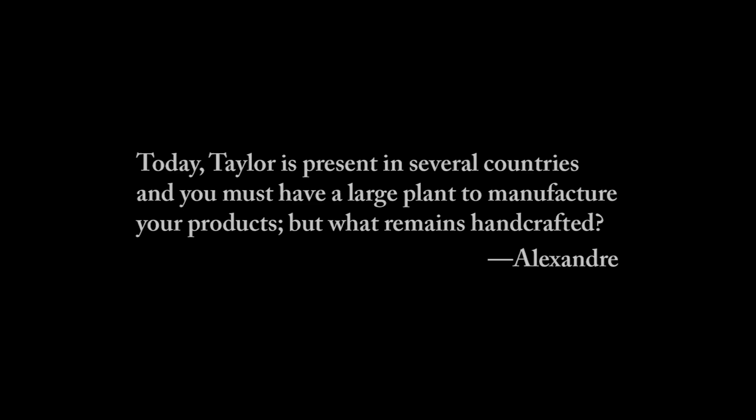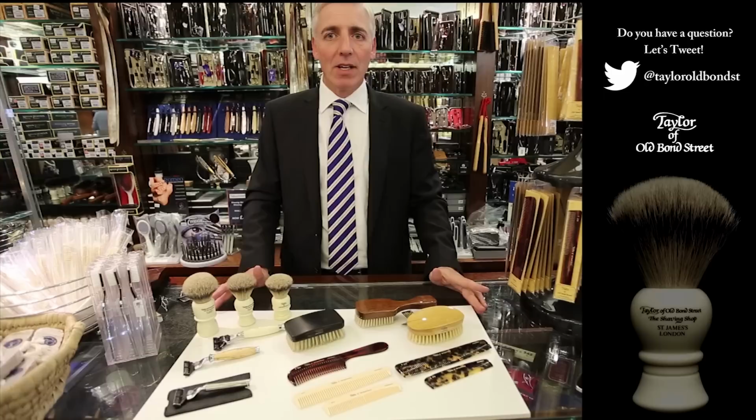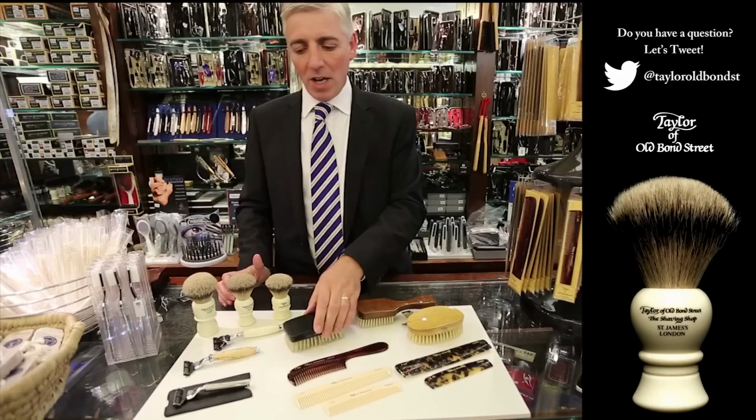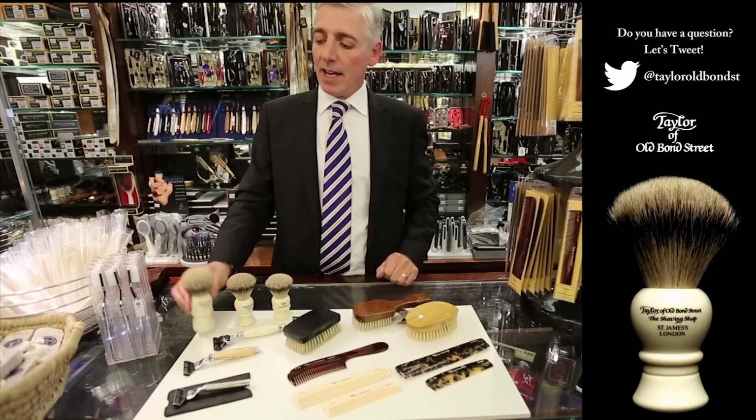As well as our toiletries being made in England, we also have a full range of men's grooming products and shaving products that are handmade and finished by hand. They include hair brushes made in the traditional way, and also our combs, which are all hand done, and a selection of razors and shaving brushes. All the shaving brushes are hand tied and then separately glued into the handles, and the handles are all turned on a lathe.